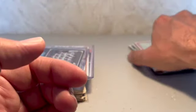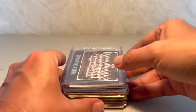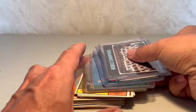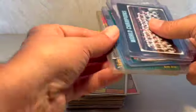And that is the last of the non-baseball cards. So let's switch over to the good stuff. Well, the good stuff in my opinion. And where are we going to start with this? We're going to leave all the commons to the end. Push them over to the side.